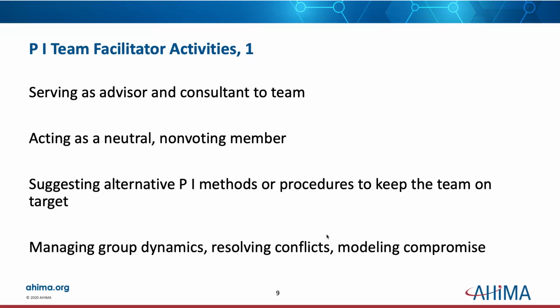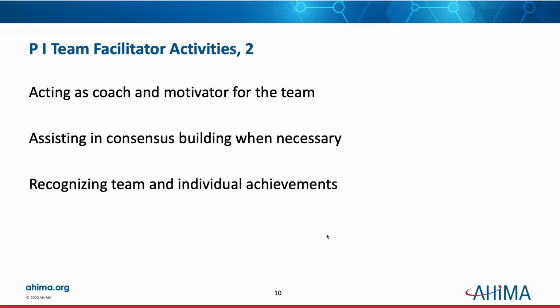Although I would argue that your team leader really should be doing that as well, or before the facilitator. But a lot of facilitators, if they're there to facilitate and they are trained as a facilitator, that is something that they will insist on doing over the leader. They want to act as a coach and motivator for the team. Yay, yay, rah, rah. You can do it. Don't give up. Everything's going to be great. And so on. Assisting consensus building. Sometimes when there's conflict, people see things so differently. And how do you get everyone together so that they're willing to cooperate and come up with a consensus decision? And then recognizing team and individual achievements. Again, I would argue that a leader needs to be doing that, but a very experienced facilitator will insist that it's theirs to bring that forward.